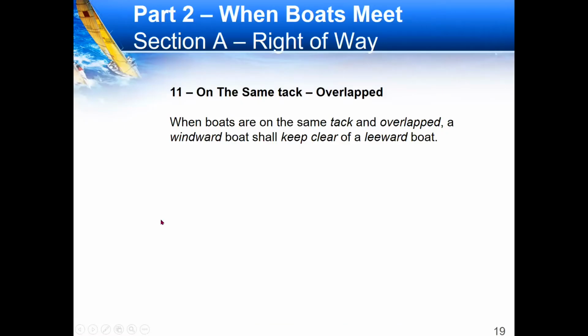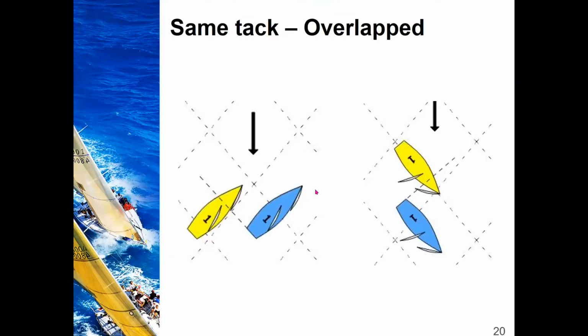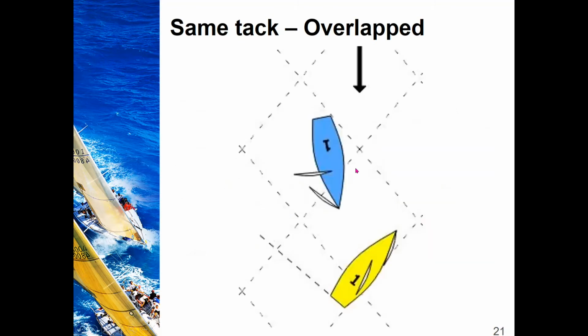Okay, rule 11, on the same tack, overlapped. Sailor speak: windward-leeward. That's what sailors call this rule. When boats are on the same tack and overlapped, a windward boat shall keep clear of a leeward boat. So these boats are on the same tack. Remember how important it is to be able to glance real quick and recognize what tack you are on. Windward shall keep clear of leeward. It doesn't matter if you're on a beat to windward or on a broad reach downwind.